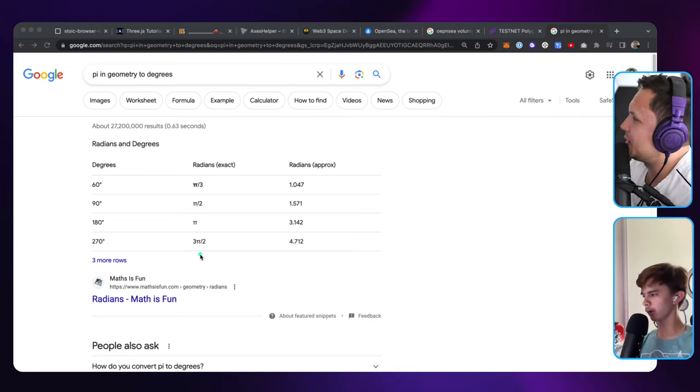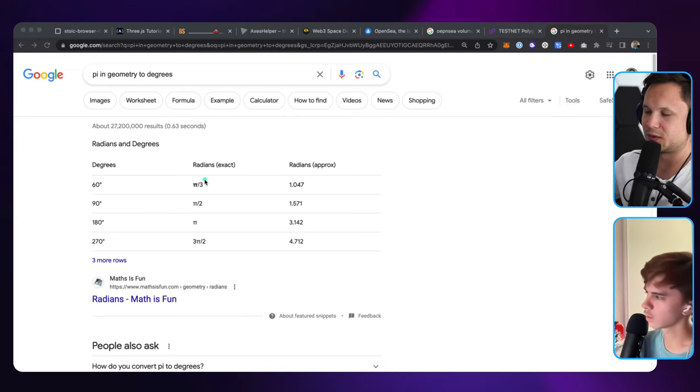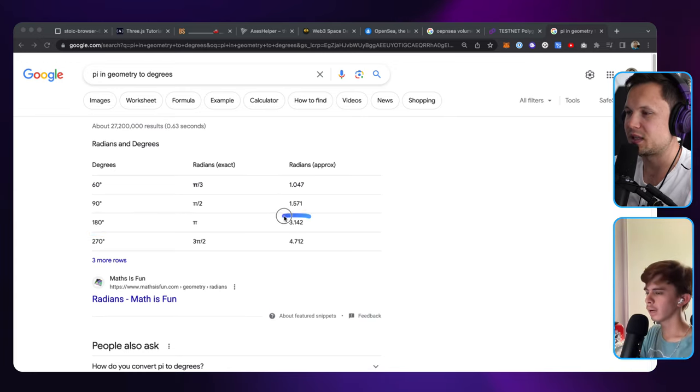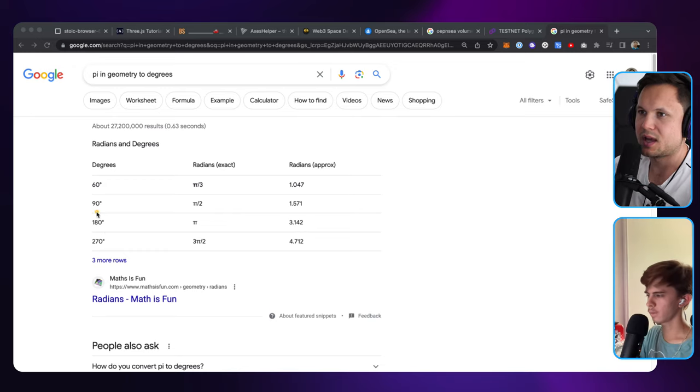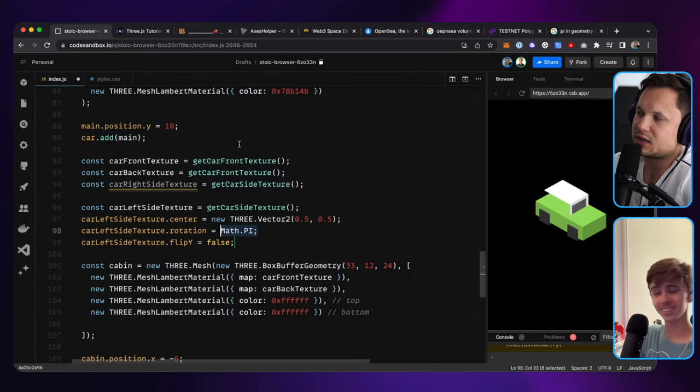I get it. It's just starting to come back to me, like geometry, in terms of knowledge. Of course. They take in radians. So radians is like pi is 3.142. That's the radian number, and 3.142 is 180 degrees exactly. That's why they use Math.PI. Yeah, that makes sense. So you cannot use 180 degrees. You have to use radians, which is what pi is for.